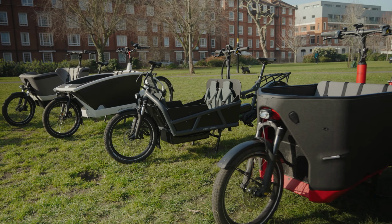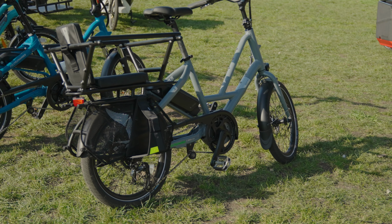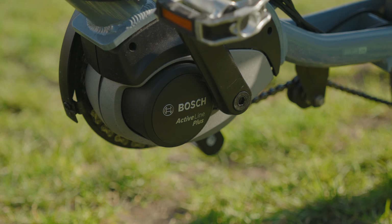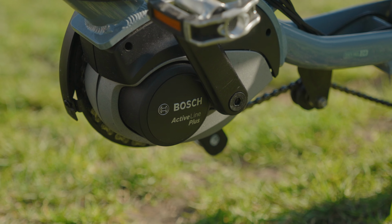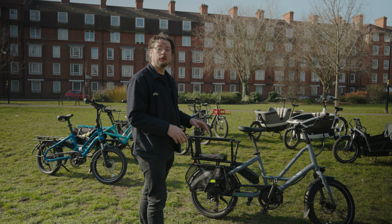Okay, first up we've got the Tern Quickhaul. So let's wheel it out here. It's been very popular. Now, first of all, these bikes are Bosch powered. Bosch are considered the most reliable, the best performing on hills, best battery life, best resale value. So that's why we specialise in Bosch bikes for family cargo.